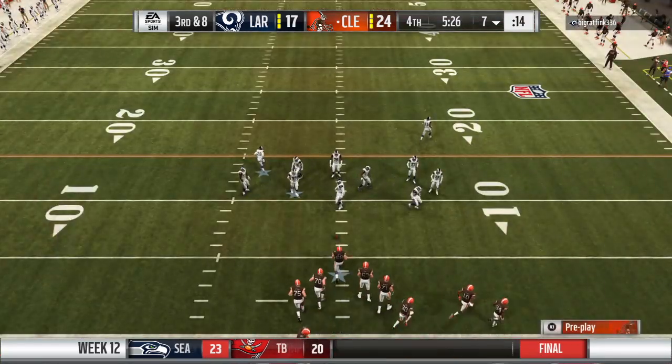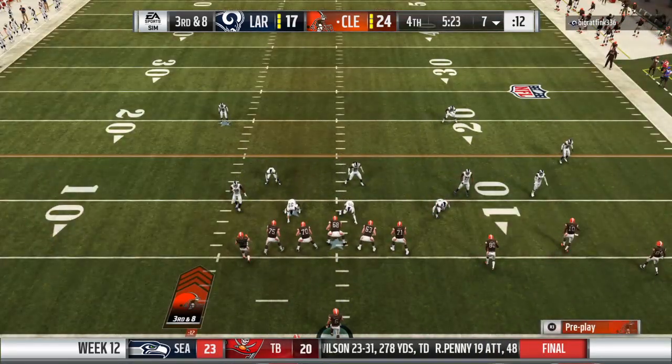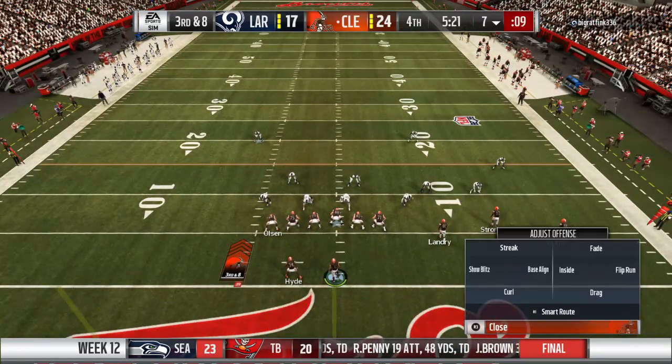The Browns on 3rd down. They've hit 2 for 4 thus far. This is 3rd and 8. Gone!